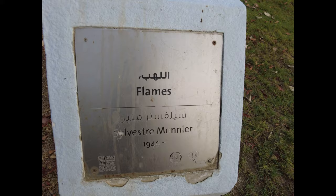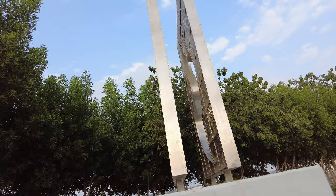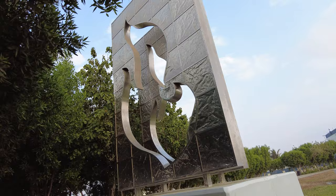Flames. Sylvestre Monnier described the effect of his flames sculpture as sunlight carves out ever-changing shadows of outlines and spaces, reflecting the movement of city life.